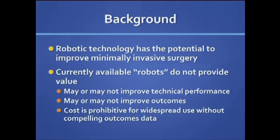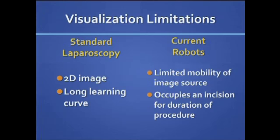I'm going to take you on an 8-year journey. All of this work was funded by government grants, the first from New York State and the subsequent 2 from the NIH. We based the work on the premise that robotic technology has the potential to improve minimally invasive surgery and that currently available robots don't really provide value, even if they may provide good technical performance, maybe even if they improve some outcomes, but the cost really is very prohibitive in the current state for most procedures.